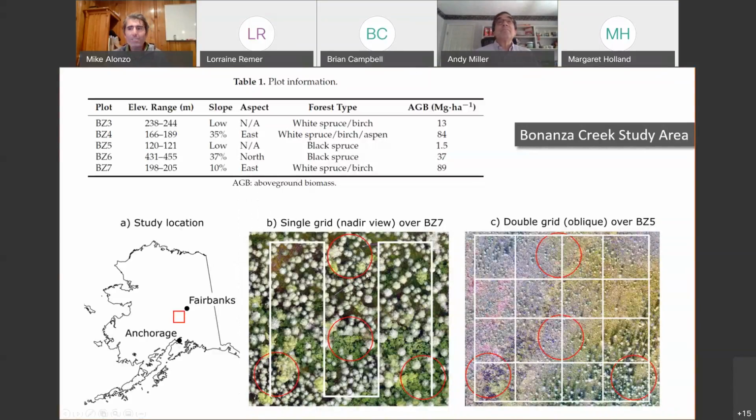So a single plot comprises 4 subplots that are 120 feet apart from each other, I think. And then on the right, you're seeing a not productive, swampy black spruce stand. And it's these kind of lower productivity areas with less canopy closure and small trees where you really see the value of the super high resolution UAV data, even compared to previously high resolution airborne data. Show that in a second.